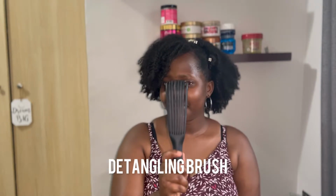The other essential wash day tool is this detangling brush right here. I think it's called the octopus brush, I think. I have no idea, but this detangling brush, amazing. I mean, it's really hard with our African textured or 4C textured kind of hair to find a brush that actually detangles your hair well, but this brush, it's amazing.